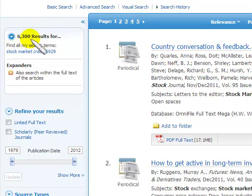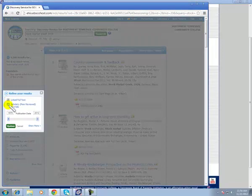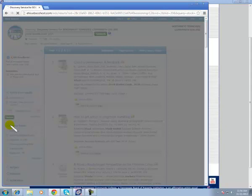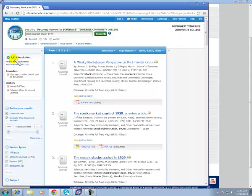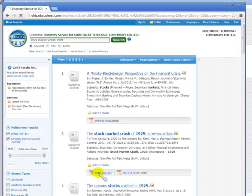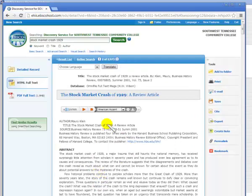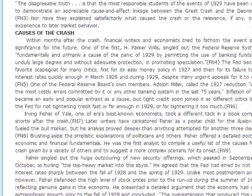Keep in mind that, of course, we do want to look at full text, and you may also want to look at scholarly peer-reviewed type journals. And once we update, we're down to 2,975. Now, with this module, you may look at the HTML version along with the PDF version. So we click on HTML full text. You have the option, of course, to read this, and this is a full text article.